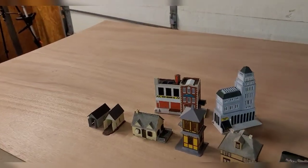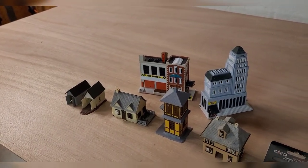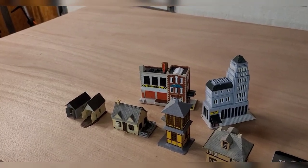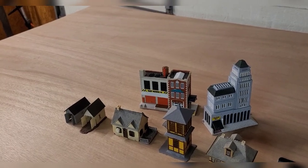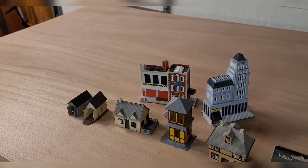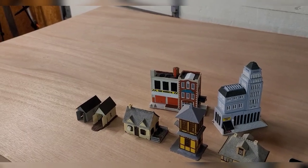These we got at the train show, and the two bigger buildings actually light up. They're battery operated with a bulb, but the bulbs didn't work, but I can get the bulbs. So they're going to look really cool. And they were $1 a piece. So, you know, we ended up spending like $6 at the train show.